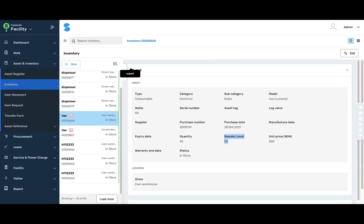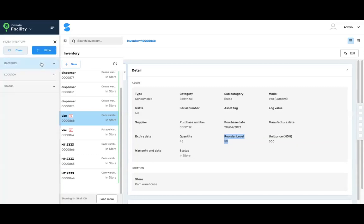If you want to generate a report for a particular inventory or all the inventories you have on the system, to know what items I have on the system and what the quantity is, maybe I want to do a proper analysis on the system, you can use the export button, and you can also use the filter button to do all of that. I want to see all the types of categories, maybe accessory or consumable, you select any of them. What is the category here?